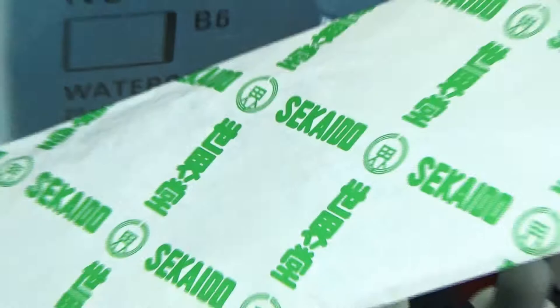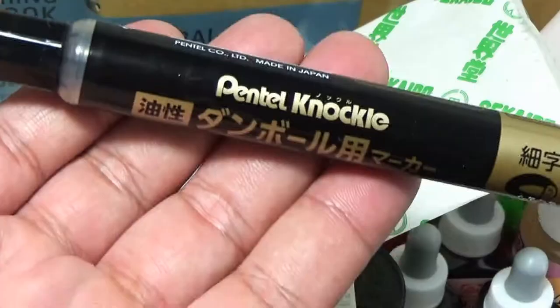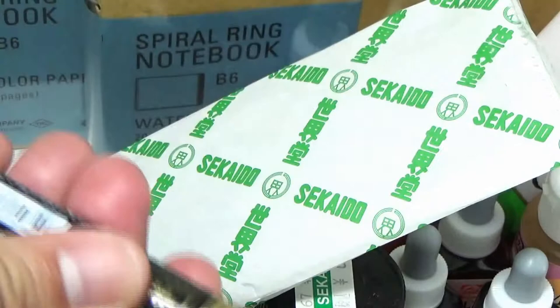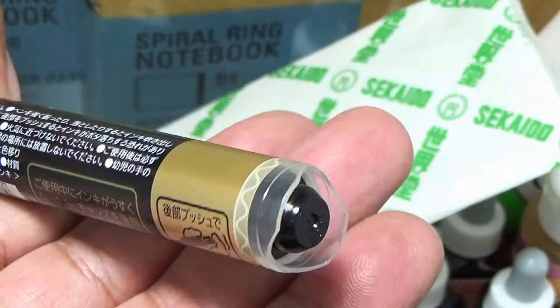Still on the same packaging and this time naman, it's a permanent marker. And this is from Pentel Knuckle. Yun yung pangalan ng product na to. At as you can see, it's just a regular bullet tip at meron siyang pump sa likod. Itong marker na to, yung loob niya is wala siyang ink cartridge. It's all ink na sa loob.